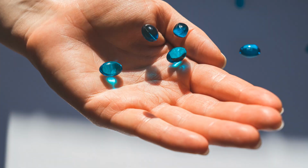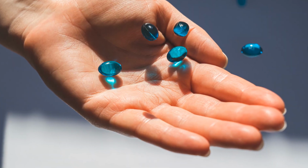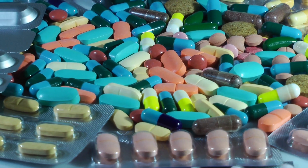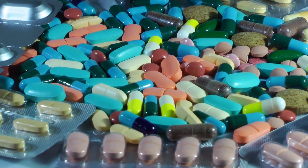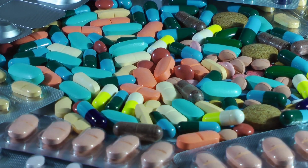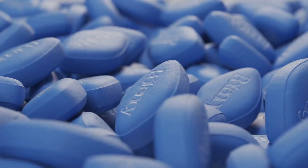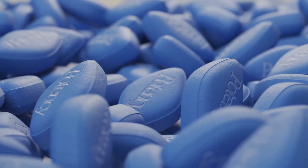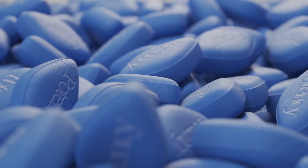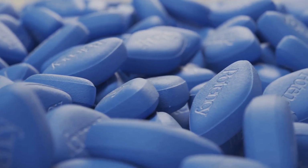Several different PDE5 inhibitors are available, each with its own set of benefits and drawbacks. The 3 most commonly prescribed PDE5 inhibitors are sildenafil, known as Viagra, Tadalafil, known as Cialis, and Vardenafil, known as Levitra. Sildenafil, or Viagra, is the most well-known PDE5 inhibitor. The low dose is 20 mg, and the full dose is up to 100 mg.